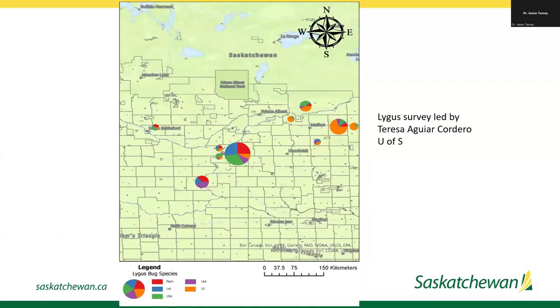This is a survey that was conducted by Teresa Cordero, master's student of Sean Prager's at the University of Saskatchewan, demonstrating relative prevalence and some of the species that were found in faba.